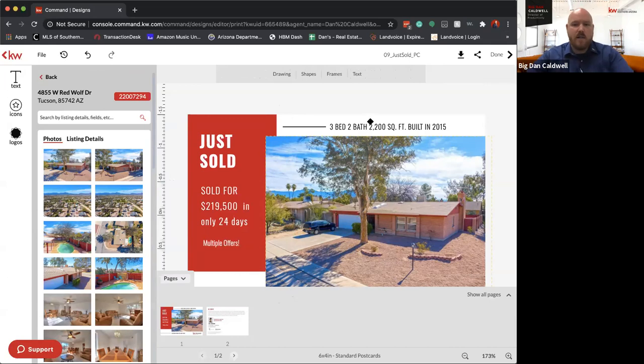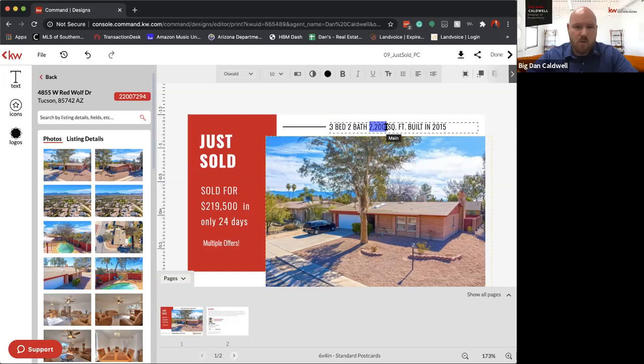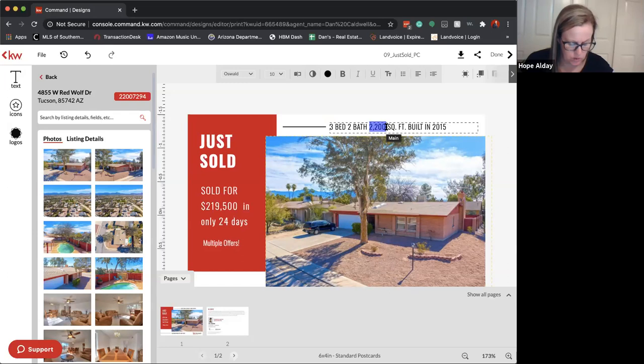All right, now is this the correct information? 3-bedroom, 2-bath. It's a 3-2. I don't know that it's 2,200 square feet exactly. Hang on. This is just in the template, so we just want to make sure we pull over the right information. It's definitely a 3-2. Let me get the square footage.